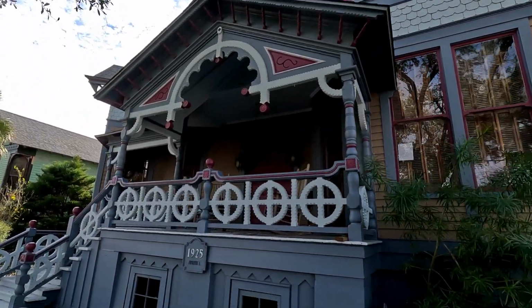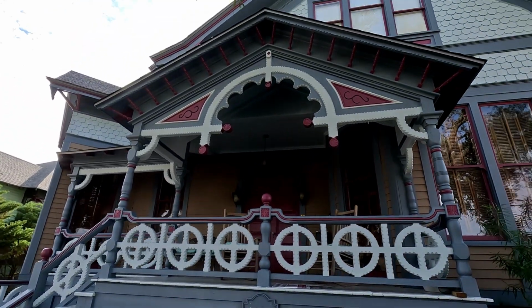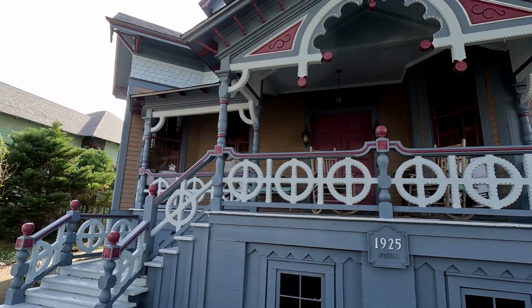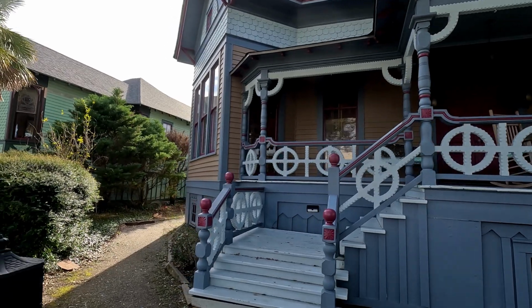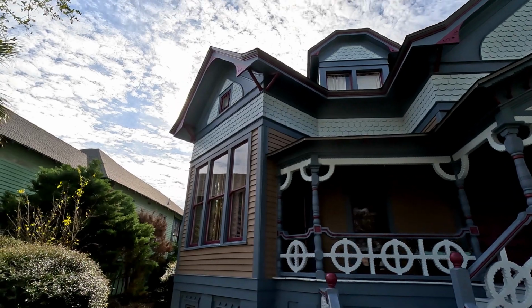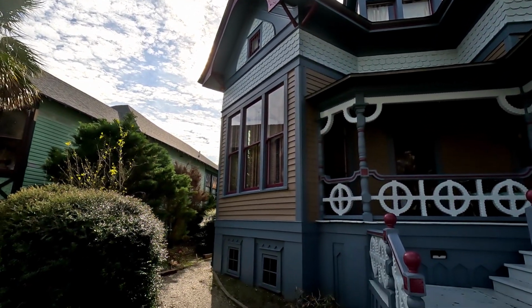Oh man, 1925 Avenue L. Check this out. This, wow. Okay, yeah, this wins the wow award so far today. It's early, I know. But there's more detail there. I don't want to go past that sun, but you see this from this angle.